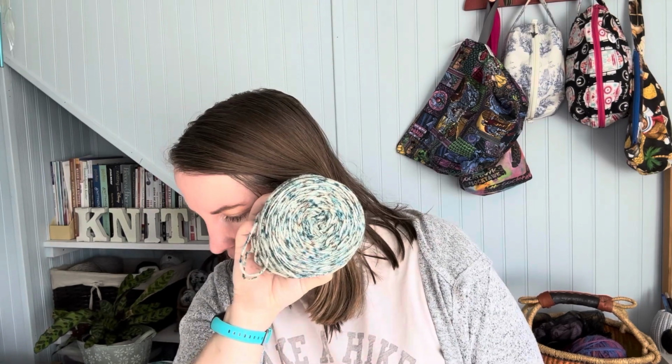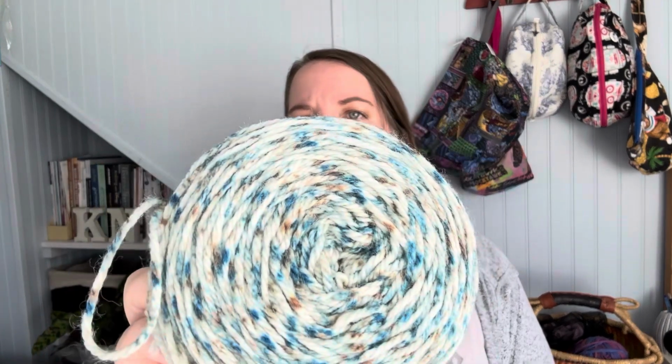There was a DK weight one there too, so I've been looking at DK weight sweater patterns, and if I ever pick one to knit, which I probably will, I'm definitely going to look at that yarn for it. So this color is Hillswick, and it's very speckly. They call it tweed, but it's not really a tweed, it's more a speckle. And to go with it, I got Seafield.